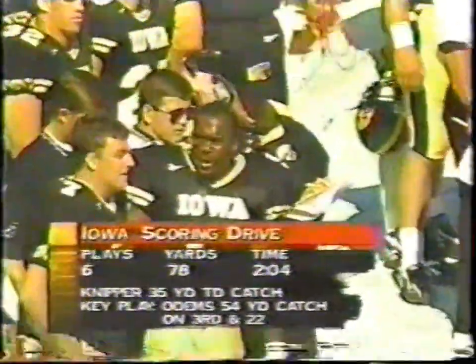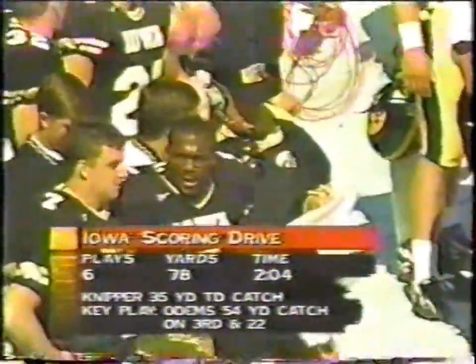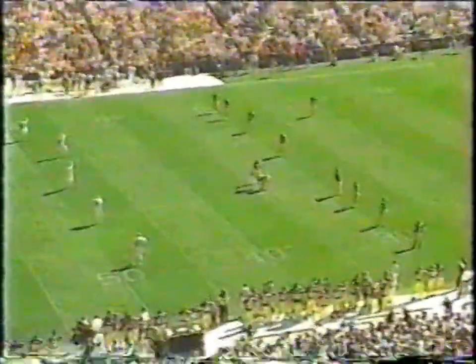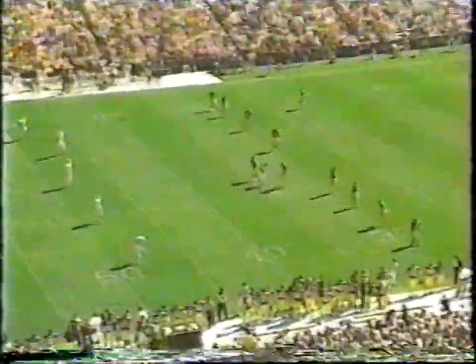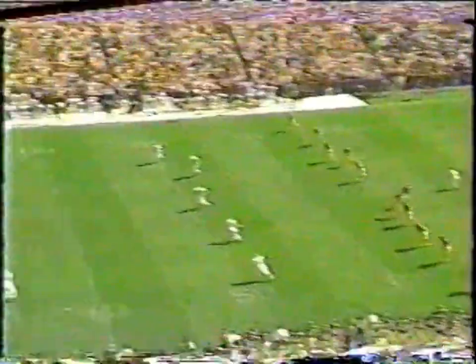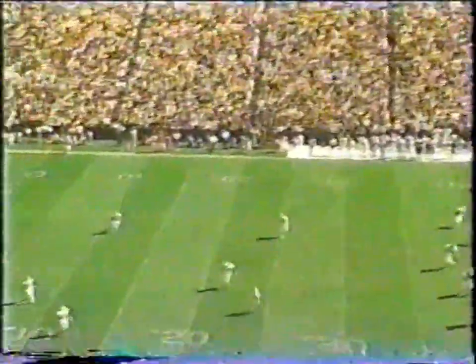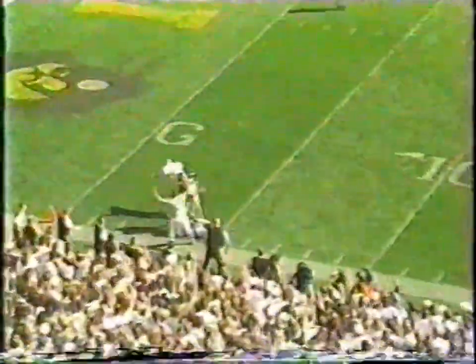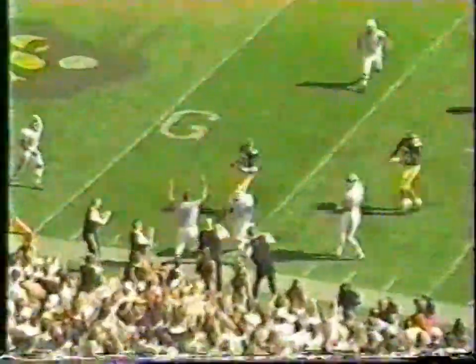Well, Knipper is not even the starting tight end. He is a 6'5", 241-pound sophomore from Dyersville, Iowa. And had he not scored that touchdown, the Hawkeyes would have been in dire straits. I think Ray Hill knows who he is now. He ran over Hill at the 5-yard line. Kickoff is high and very short. Fielded and dropped out of bounds inside the 5-yard line. Marvin Wright, the strong safety, butchered that play, didn't he?